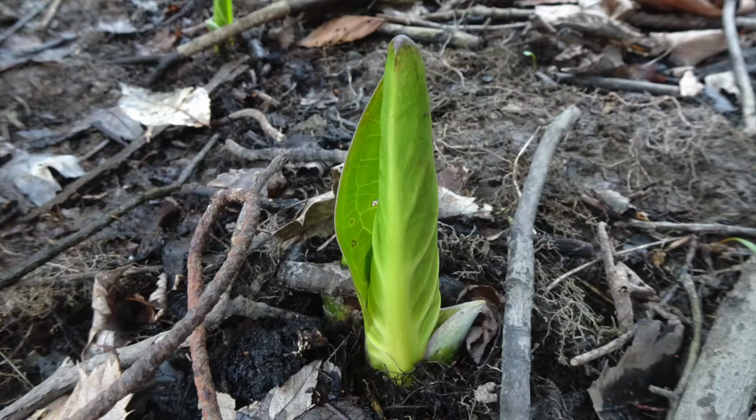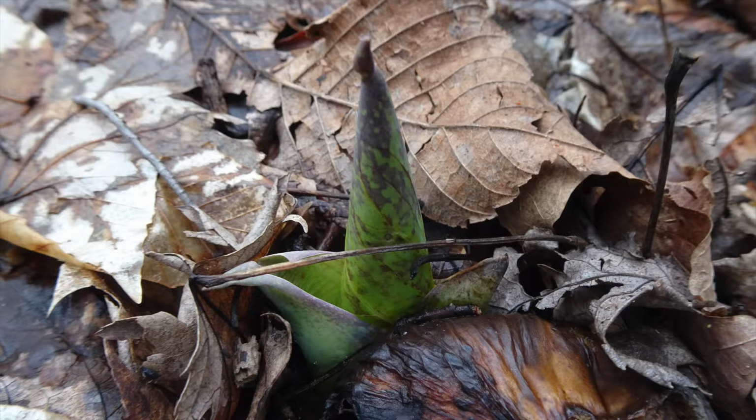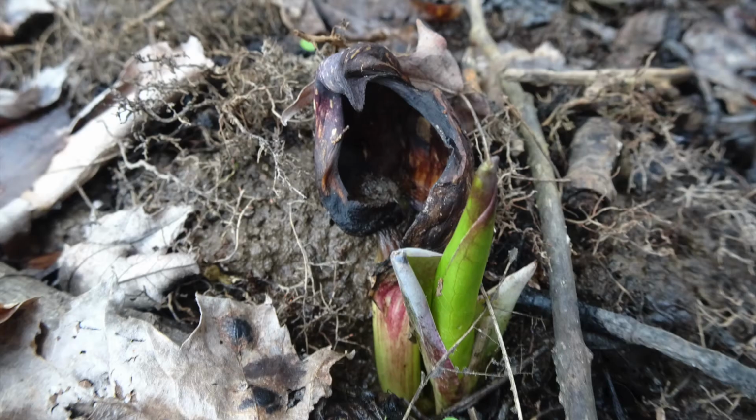This is skunk cabbage, and as you might imagine, it gets its name from the stinky smell that it emits to attract pollinators, like flies. It prefers wet, seepy soils, making vernal pools a pretty good home. It's one of the first plants to emerge in spring, producing enough heat to actually melt the snow around it.